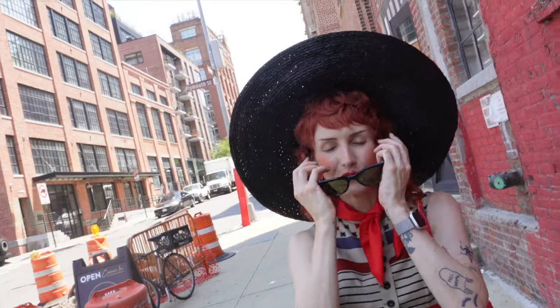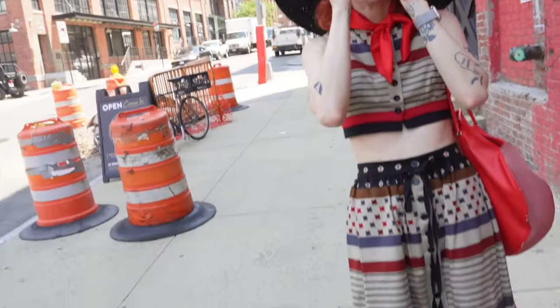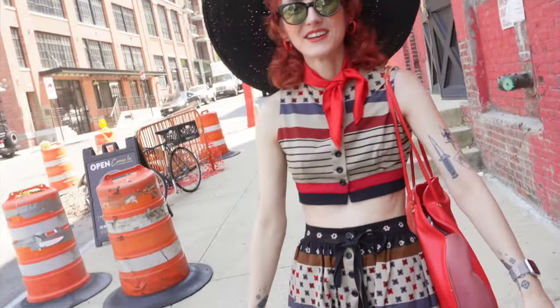I need a few more rounds of practice. And then I love all the hits of red here. So let's start off with the neckerchief, yeah? Yeah, absolutely. This is just your basic little handkerchief. I'm sure it's vintage. Where it's from, I don't know. I think I was actually wearing it in the last video too. I wear it a lot.